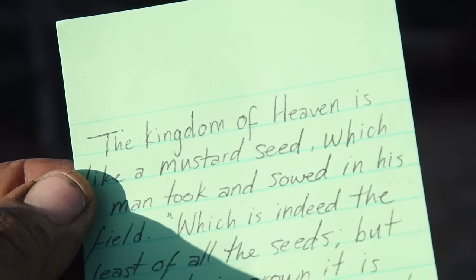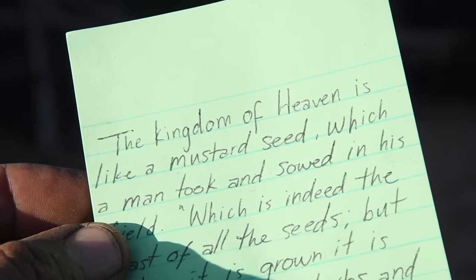And there's one more thing he wrote. It goes like this. The kingdom of heaven is like a mustard seed, which a man took and sowed in his field, which is indeed the least of all seeds, but when it is grown, it is greater than the herbs and becomes a tree, so that the birds of the air come and nest in its branches. That's from the Bible, Matthew 13:31. Beautiful message.